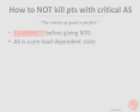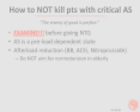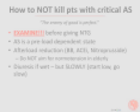Remember, aortic stenosis is a preload-dependent state, so be careful about how you play with their hemodynamics. Give them afterload reduction, but do not aim for normotension in the elderly because you will give them a stroke if you try to get their blood pressure to be perfect. Diuresis if wet, but go slowly and gently. These are old, fragile people, so do a liter a day and watch them closely and don't rock the boat.